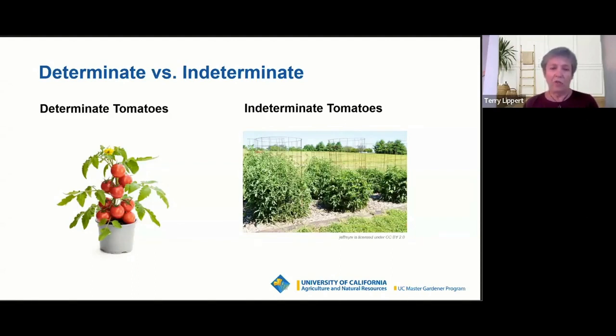Determinate tomatoes are great for containers because of their size, but think about keeping them in your garden beds as well, because they can be planted more closely together. But one characteristic to know of determinate tomatoes is that they tend, generally speaking, to bear most of their fruit within a fairly short period of time, 4 to 6 weeks, and then they'll quit producing.